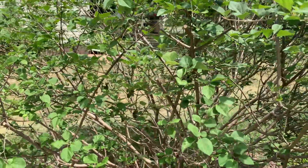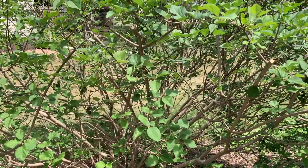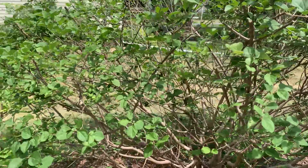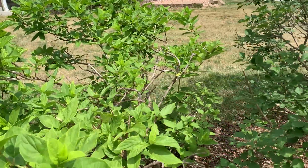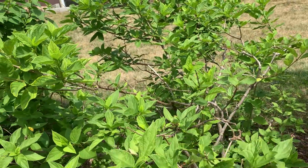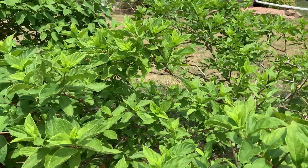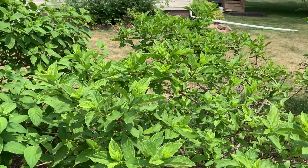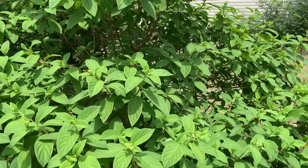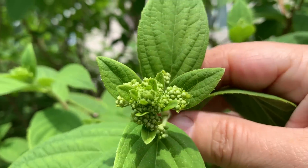I've been watering this since I did that, just because it's not optimal growing conditions right now. I did make more room over here for the little Lime Light hydrangea, and it's looking okay, not the best. But this one never really does good for me. But this one does. This is budding up, always the first one.